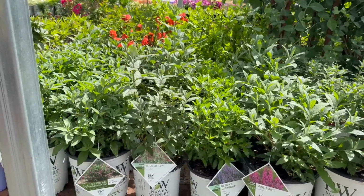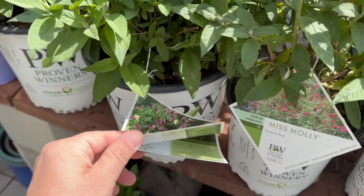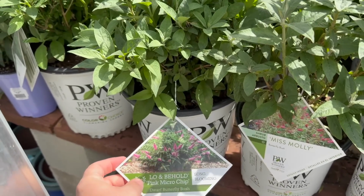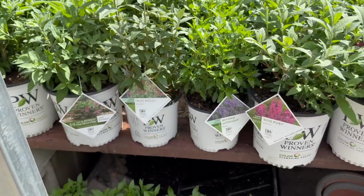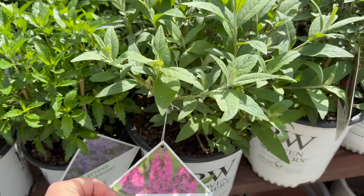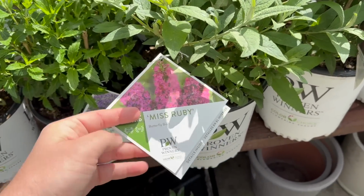She has a bunch of butterfly bush in here. This is the Lo and Behold Micro Pink Chip. This one is hardy in zones 5 through 9, 1 to 2 feet tall and wide, so perfect for any landscape. This is actually one that I was kind of looking for. I was actually looking to add one of those. Miss Ruby, 4 to 5 feet tall and wide, growing in zones 5 through 9 and non-invasive, so it's probably a sterile variety.